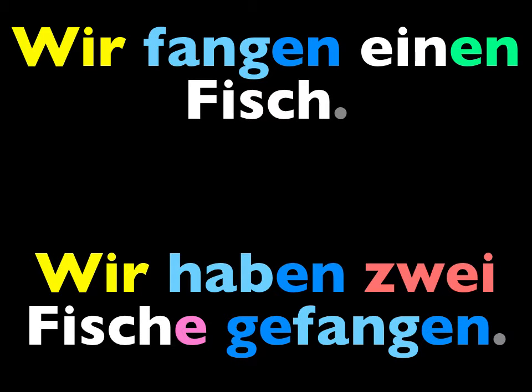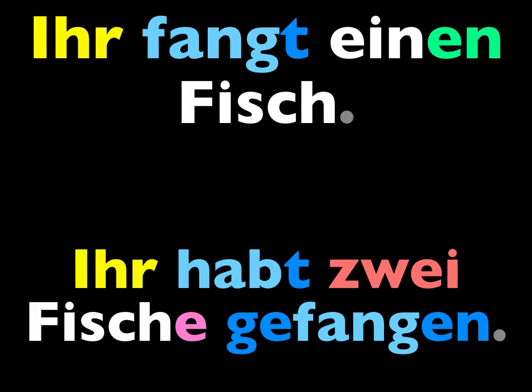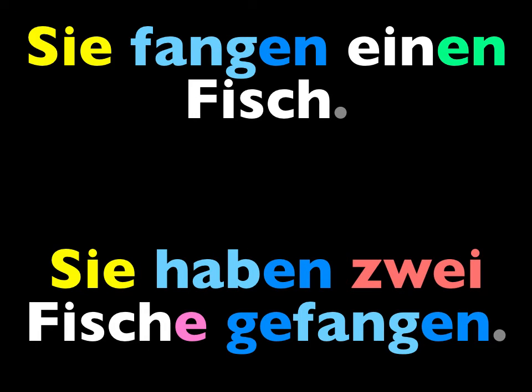Say, we're catching a fish and we caught two fish. Wir fangen einen Fisch. Wir haben zwei Fische gefangen. Say, you, informal plural, are catching a fish, and you guys caught two fish. Ihr fangt einen Fisch. Ihr habt zwei Fische gefangen. Say, they, or perhaps you, formal, are catching a fish, and they, or you, formal, caught two fish. Sie fangen einen Fisch. Sie haben zwei Fische gefangen. Good job.